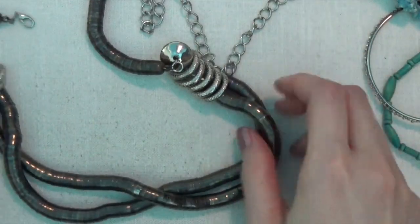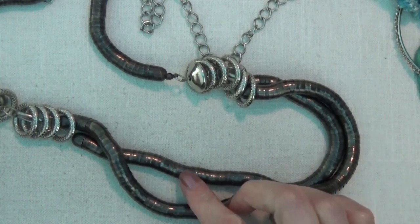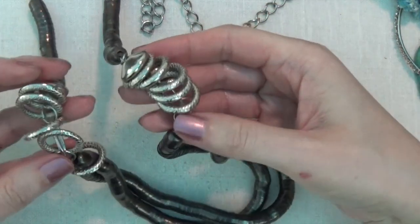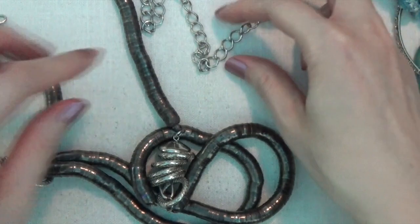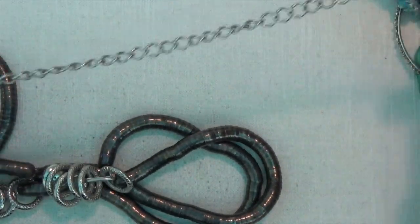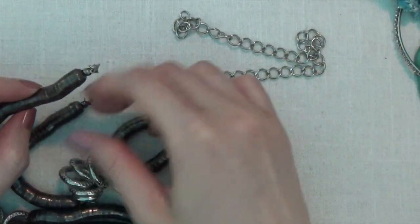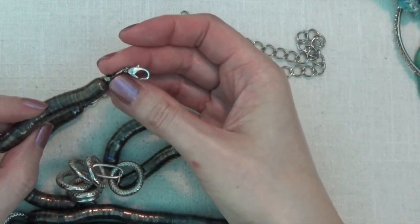Okay, so this one's a necklace. I think it has like a gunmetal tone and then silver rings. The silver tone clasp. It's a very long extender if this is supposed to be the extender. Here's the clasp.